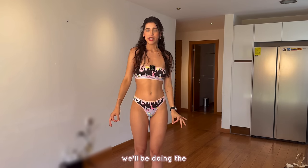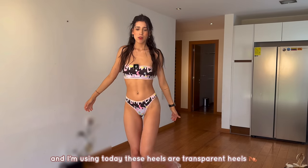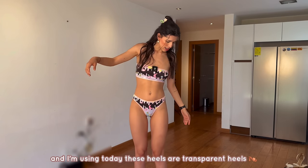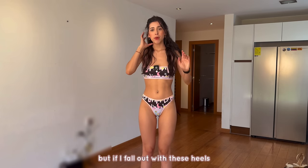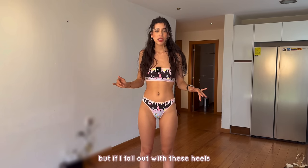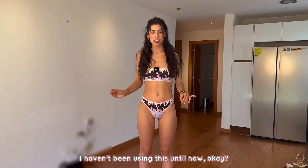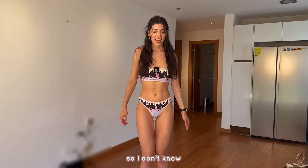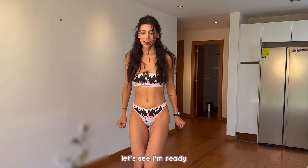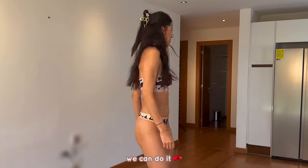Obviously, we will do the catwalk test with this lingerie. And I'm using today these transparent heels. I will be using these heels today, but if I fall with this heel, it's because it's the first time I bought them. I haven't used them until now, okay? So, I don't know. Let's see. I'm ready. We can go. We are not going to fall. We can do it.